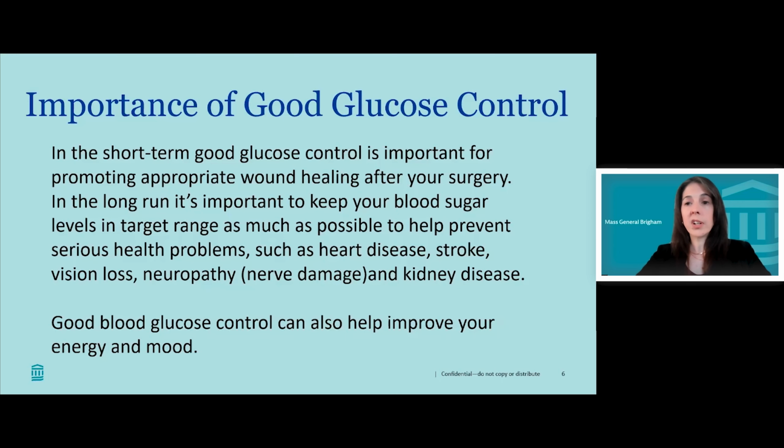Glucose control is very important after transplant. In the short term, we need this to help promote appropriate wound healing from your surgery. And in the long run, it's important to keep your blood sugar levels in target range as much as possible to prevent serious health problems, including heart disease, stroke, vision loss, neuropathy, which is nerve damage, and kidney disease. Good blood glucose control can also help improve your energy and mood.